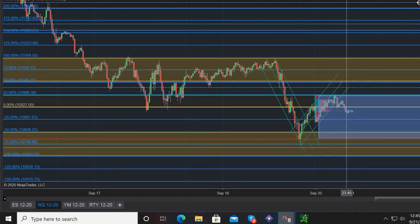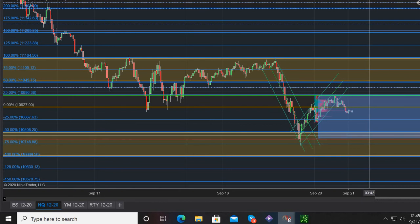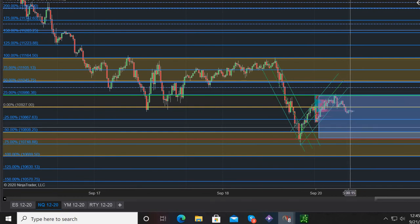If we could break out of this value area box overnight or over the Globex session or London, I would like to see a pullback into it. Pullbacks, take 25% and then target the next significant level, and so on and so forth, and see what happens. Again, because we're overbought.